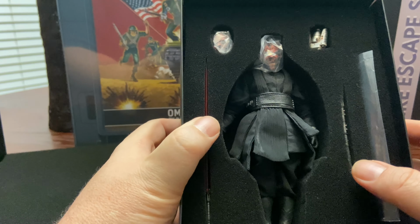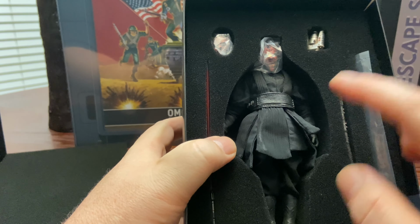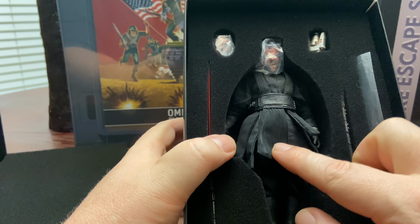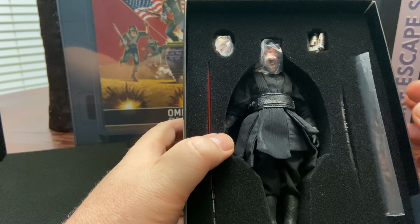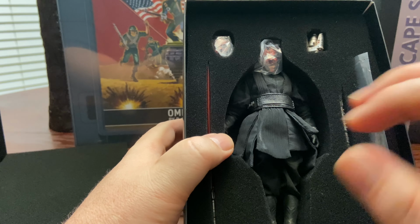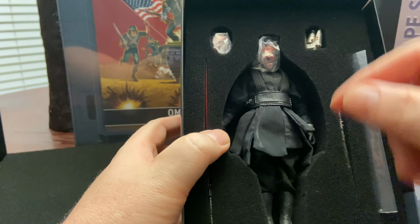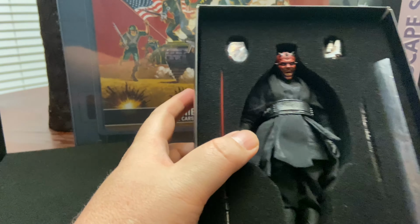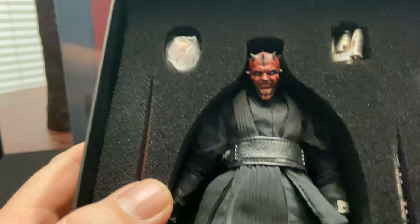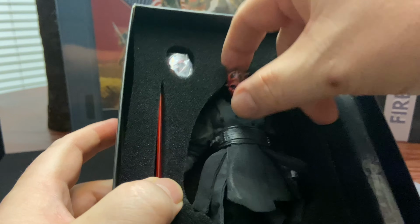That's just not a figure that I want to sit there and manipulate, but I want to admire it from afar. So when I was looking on YouTube for some Darth Maul Hot Toys tutorials, so I wouldn't mess up any of the things, I came across some reviews for this and wanted to check it out. I have not taken it out yet.